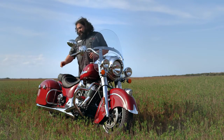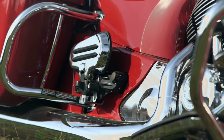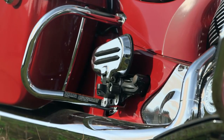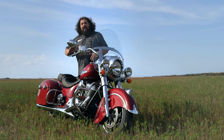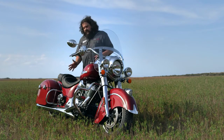The other thing I love about them is the adjustability you can see down there. Not only are they adjustable for height, but they're also adjustable for pitch and angle. So even if your rider does something like changes their boots to stack height on their heels, they can still make sure that that is a comfortable pitch for them when they're riding along with you. So let's keep moving up.